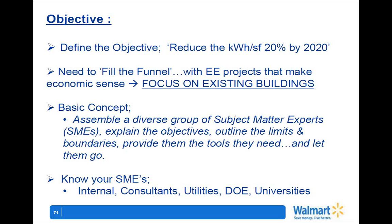Next slide. And so, kind of as an overview, for us anyway, it's define an objective. It's always easier if you have an objective, some kind of goal at the end of the tunnel. And then it's project-based. It's fill the funnel with projects and then implement across a portfolio, primarily driven by resources and logistics. The basic concept is assembling a diverse group of subject matter experts, explain the objectives, outline the limits and boundaries, and by that I mean we're very focused on the existing footprint. So boundaries in an existing operating store, for example, means we're not going to tear out the concrete floor and put in a radiant floor in an operating store.